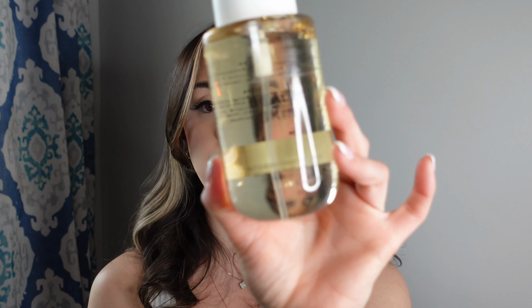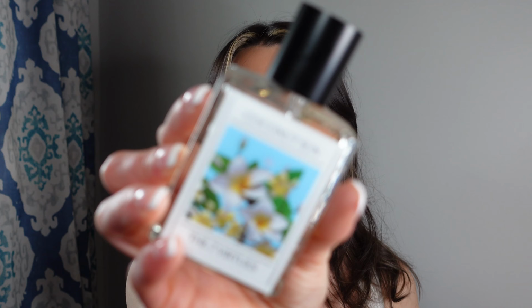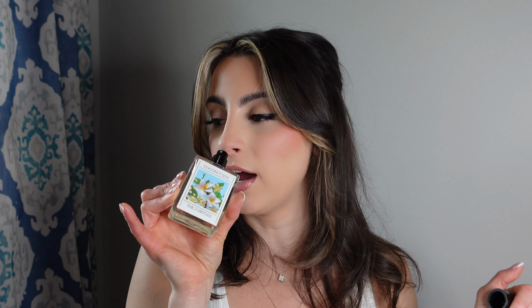I would also pick up Beach Skin because, again, like I said, if I was going on vacation this summer, this is the body spray that I would take with me because it smells like a literal beach. And then Coconut Sun, same thing, amazing, very, very summery vibes, vacation vibes, laying on a beach. These ones, when it comes to fragrances, I think are absolutely amazing.